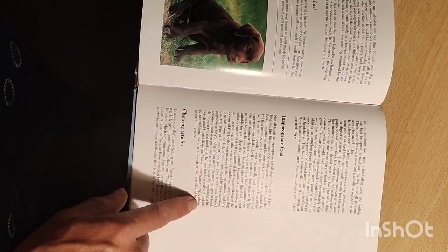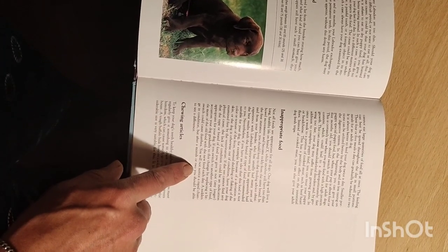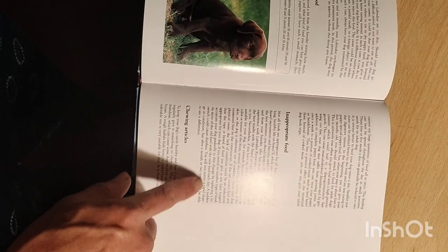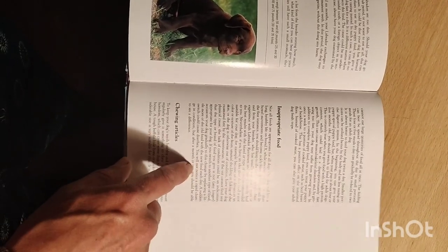You will not notice a rapid change in condition, but after a month or two, you should be able to see a difference.